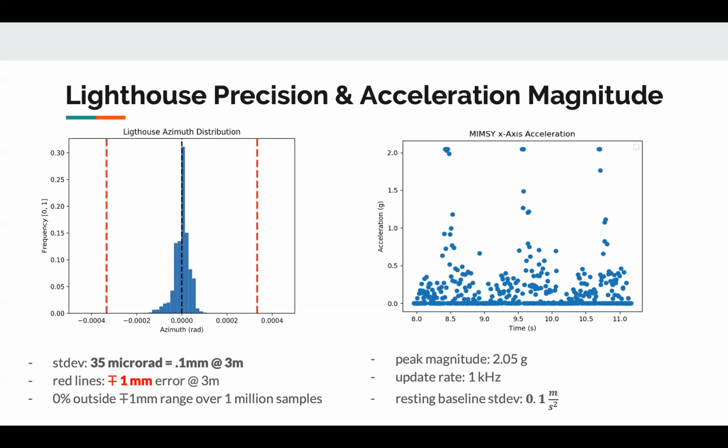On the right, we show the x-axis acceleration measured by the MIMSY's IMU, which shows that when the cart switches directions, its maximum magnitude of acceleration is roughly 2 Gs. At an update rate of 1 kilohertz, the resting baseline standard deviation is roughly a tenth of a meter per second squared, which we use in the extended Kalman filter.